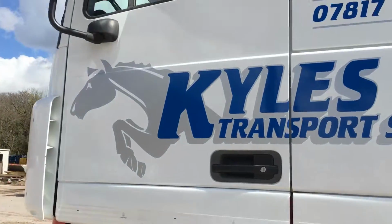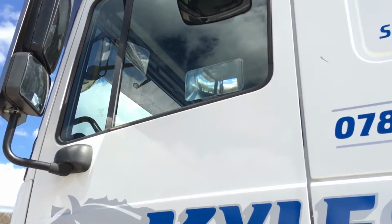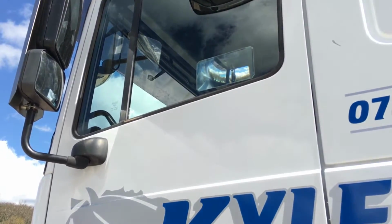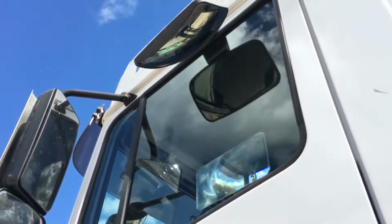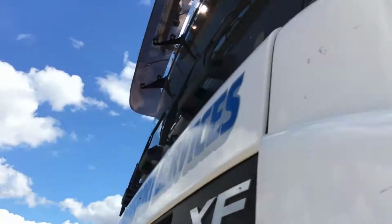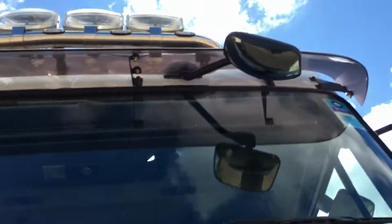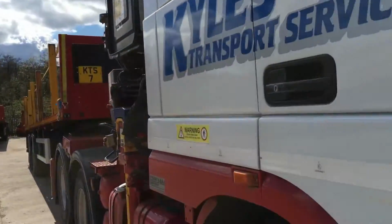But before I do, you will see we have a Fresnel lens fitted, which is to give us side detection of anyone that may be stood in our blind spot on the near side of the vehicle. We also have a class 5 mirror looking down at the curb. And as you can see, we also have class 6 mirrors to give us a frontal view in front of the grille for any people or vulnerable road users that we may not see.